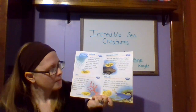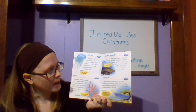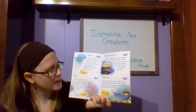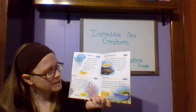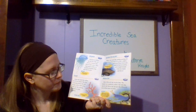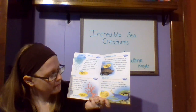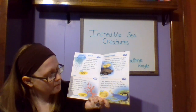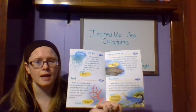Ribbon eel. Male ribbon eels are electric blue. The females are completely yellow. The tube-like nostrils that flare at the tips give the ribbon eel an excellent sense of smell. Ribbon eels are all males at birth. Some later become female and turn yellow.